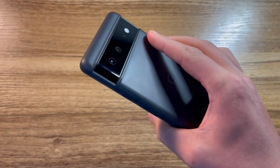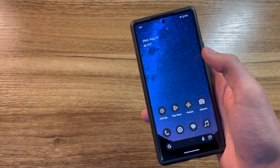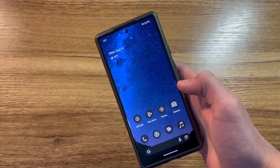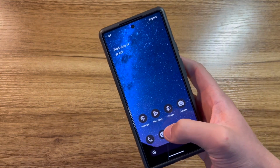This is the Google Pixel 6, Google's flagship smartphone for the year of 2021. But 2021 was 3 years ago now. The Pixel 9's out, the iPhone 16 series is about to be released. So how has this phone held up over the last 3 years? Is it still usable in 2024? Still worth purchasing? Well, that's what we're going to be going over in this video.